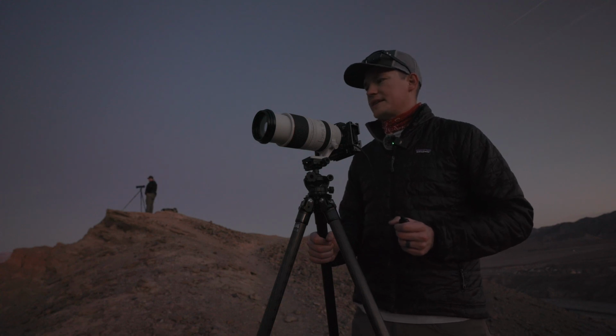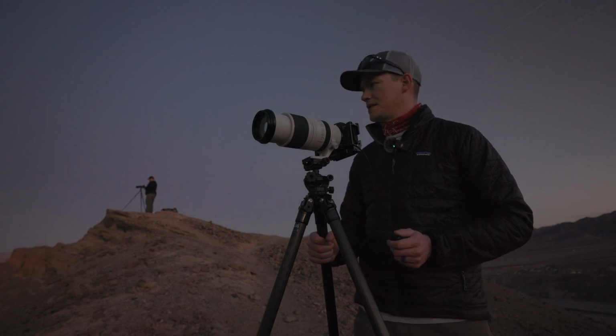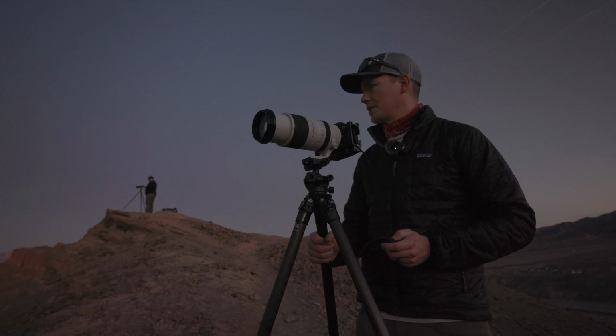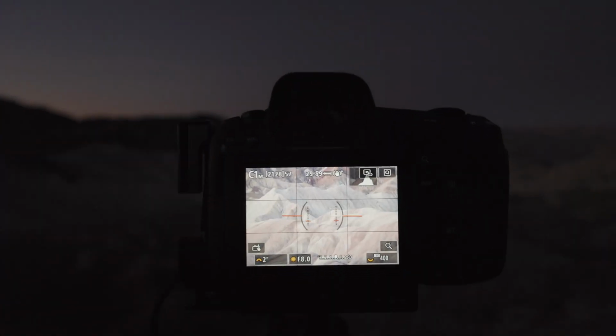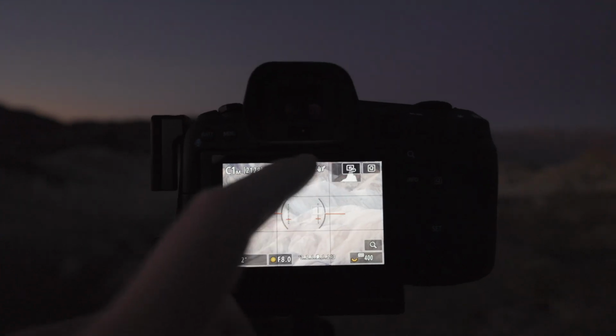Once sunrise hits, it can be a little more challenging because you can get some really harsh shadows, but you can still get some nice contrast with that too. So just kind of see what I find here. Light's bringing out all the ridges and stuff right now. It's really pretty. With this composition, I don't know if you can see too well, but I have a nice zigzagging pattern. It kind of leads your eye through the frame here.